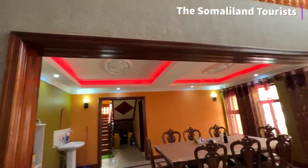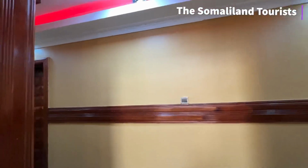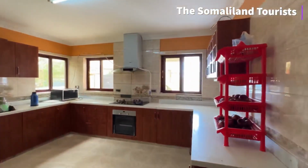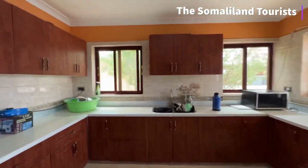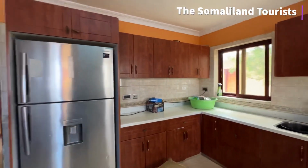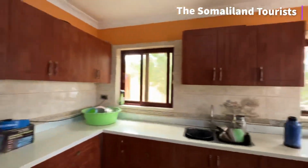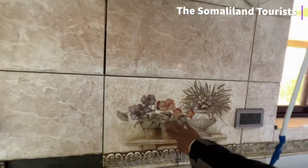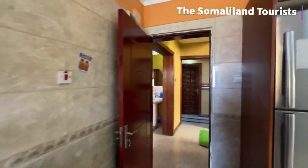And then we make our way upstairs or into the kitchen. Let's see what's going on in the kitchen. Wow. Cute. This is a big kitchen. Big fridge. These are so cute. Okay. Let's go check out the upstairs.